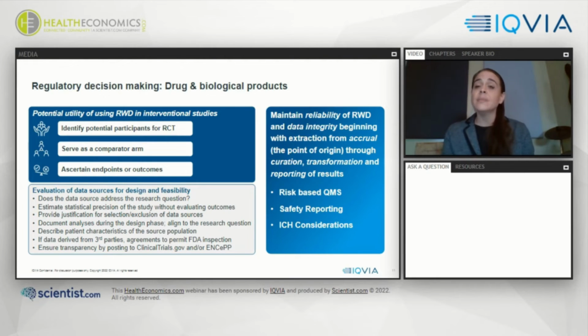Now, this guidance document does go into a lot more detail with regard to how you would evaluate those data sources for design and feasibility. So this is where the FDA really wants you to take a look proactively, early as possible in the development lifecycle. Where do you think that you're going to get these data from? Again, going back to that concept of, does it answer your research question? And how would you include or exclude these pieces of data?